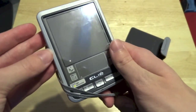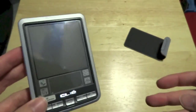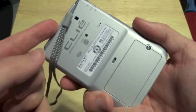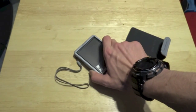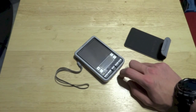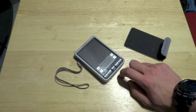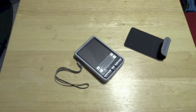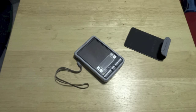Most of them, from what I can tell, weren't big for media devices. It was just for planning, which I find really weird considering a lot of the stuff they have on here doesn't seem like an efficient planner. It seems like you would be better off with a notebook, but there are some cool fun things to play around with, so I'll show you that. However, I just want to show you what happened to Palm, basically.